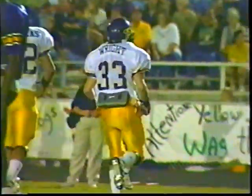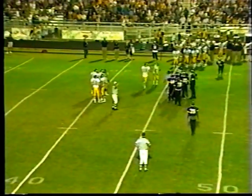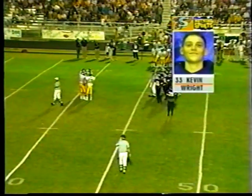Chris Evans in the game now at quarterback as he hands the ball straight ahead to, I believe that's Wright. Kevin Wright takes the handoff for about 2, maybe 3 yards. It'll set up 2nd down and 7 with 10:46 and counting now in the Techstar Ford 4th quarter.